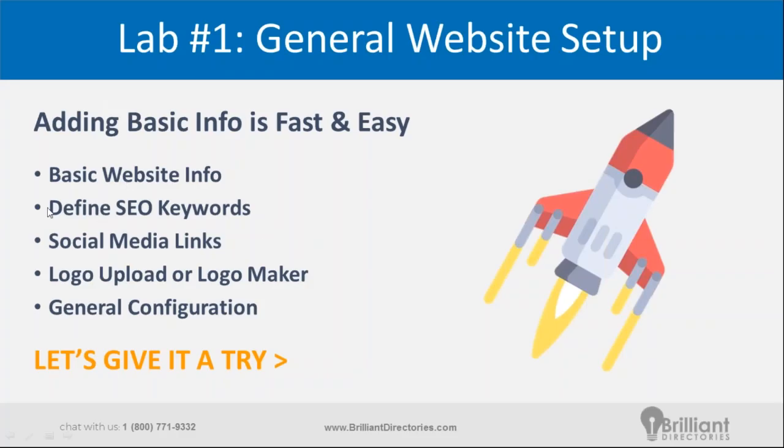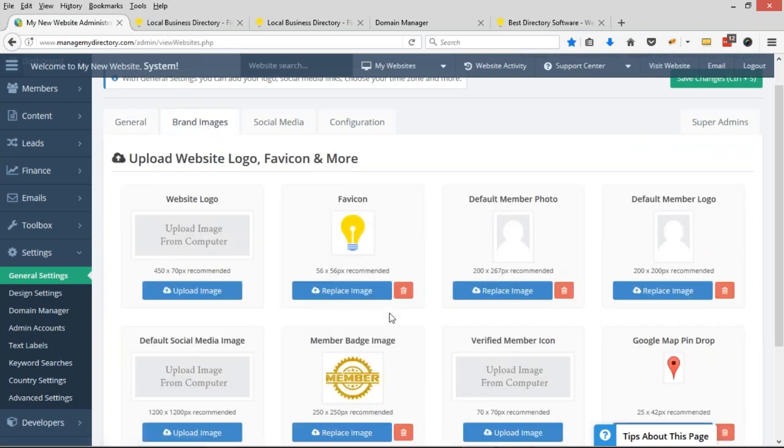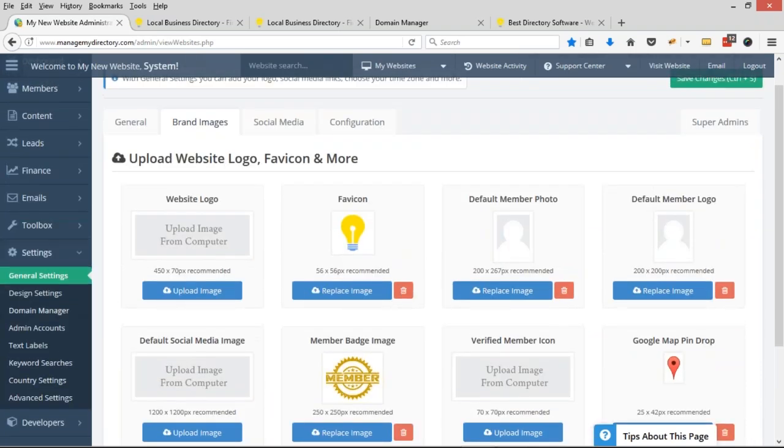And let's follow the list here. So we've added the basic information. We've already defined SEO keywords. I'm going to leave the brand images. You said you don't have an image logo just quite yet, right, Pat? Yeah, I'm getting one done. I don't have anything to start, though. That's okay, because in our design settings, we do have a logo maker. So it'll get you something that looks professional so you can at least get something going right off the bat.